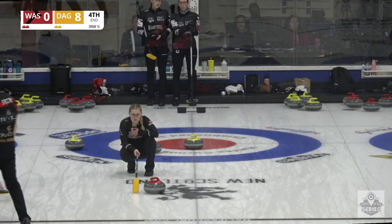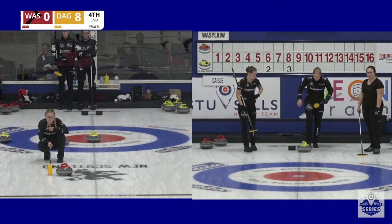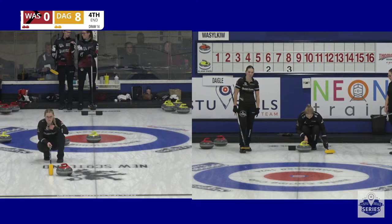Yeah, I like this. She'll probably play the hit and roll, and then we just play the double that's there. Yeah. Straight pick here, good. Really well played end here from Wasylkiw, though, to set this all up, give themselves a chance to get a three to try and claw back some scoreboard here.